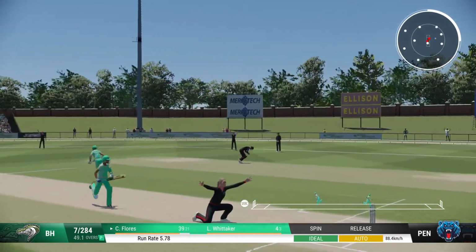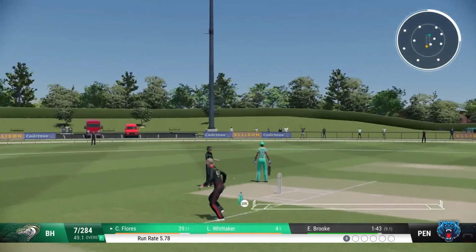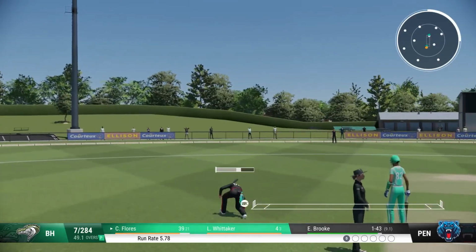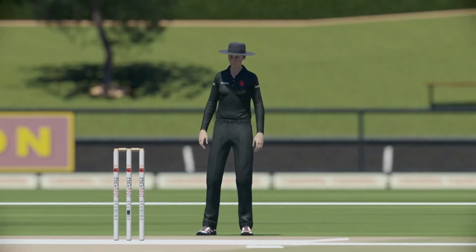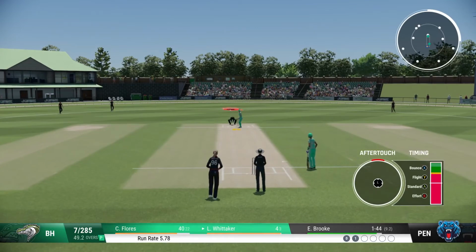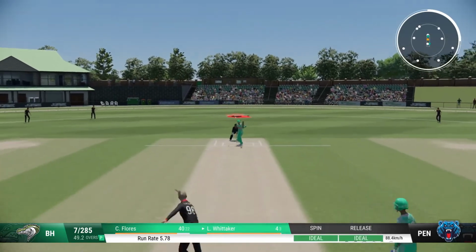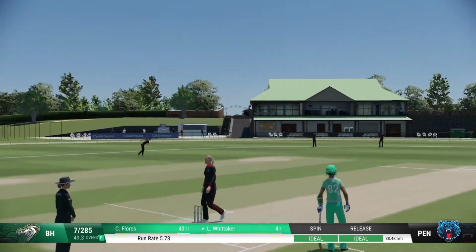Shot. Now off the bat, should be runs. Just the single. Umpire not interested in that. Whittaker now on 4. Due to the crease. Goes for the switch hit. Just finds point.